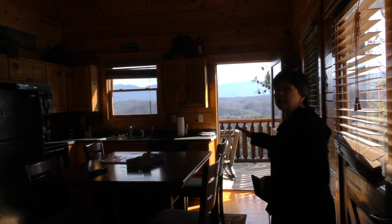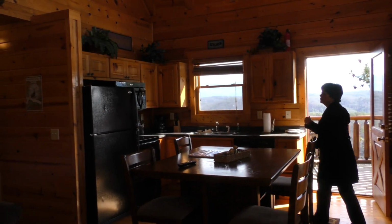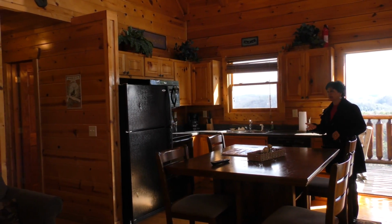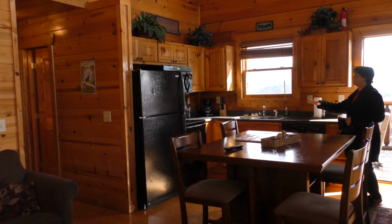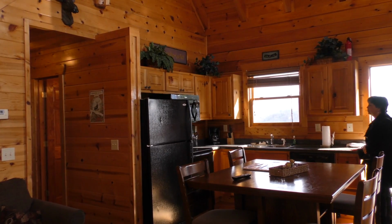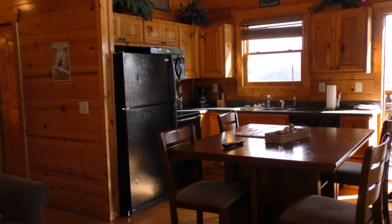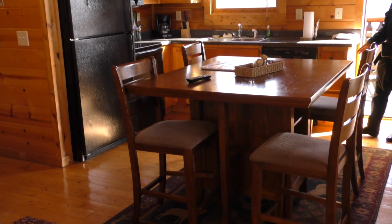The kitchen and eating area are all one open floor plan. You'll notice there's room to seat at least 8 people at the table here. The appliances all are in black. The cabinets seem to be in good condition, and it's a Formica countertop here. The floors need to be refinished, but the good news is they are wood floors.